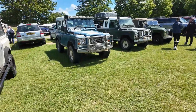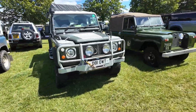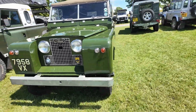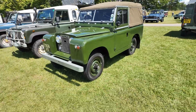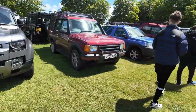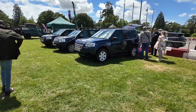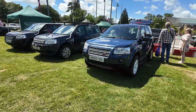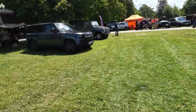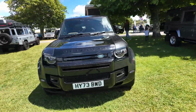They all look similar, but they're all different in their own way. Like that, like the back end on that, that's very cool. Oh, that's immaculate. That's a real nice example. Probably the most underrated Land Rover going. Old Freelander. Very popular with the people that own them. The new and old sat next to each other there. They do have presence, don't they, the new ones?